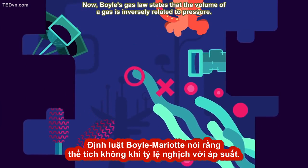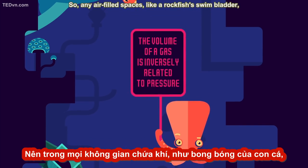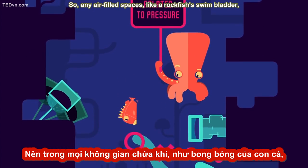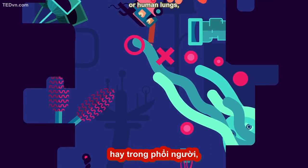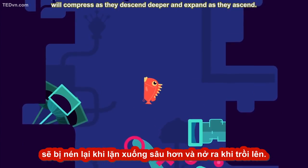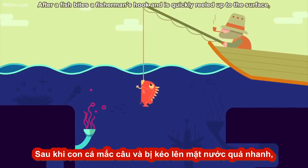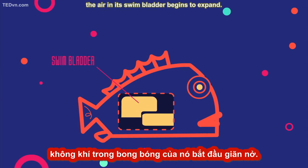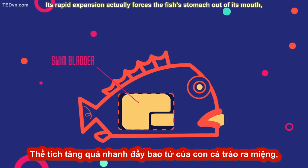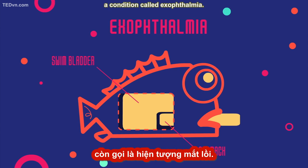Now, Boyle's gas law states that the volume of a gas is inversely related to pressure. So, any air-filled spaces like a rockfish's swim bladder or human lungs will compress as they descend deeper and expand as they ascend. After a fish bites a fisherman's hook and is quickly reeled up to the surface, the air in its swim bladder begins to expand. Its rapid expansion actually forces the fish's stomach out of its mouth, while the increased internal pressure pushes its eyes out of their sockets, a condition called exophthalmia.